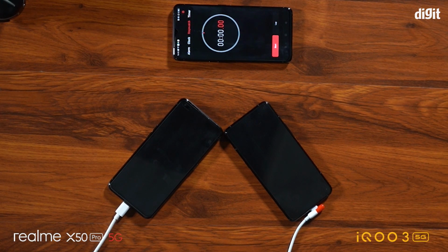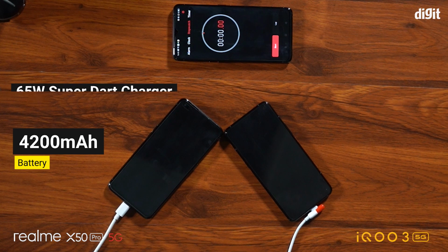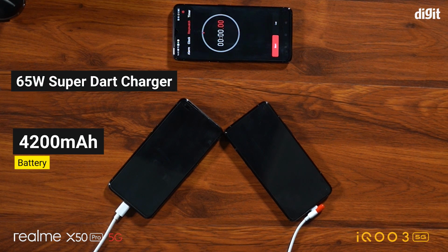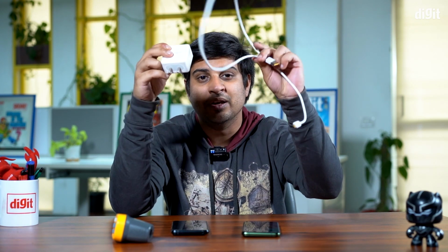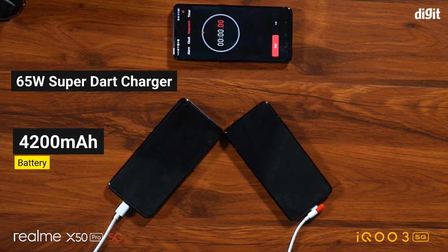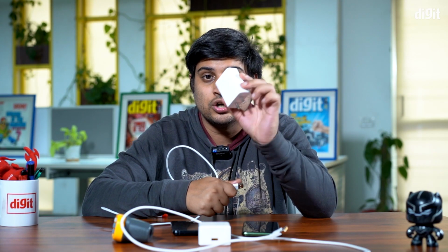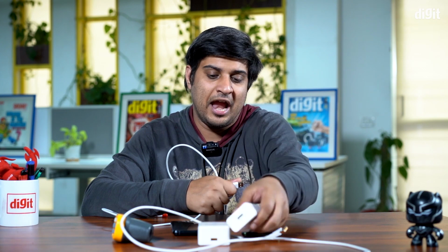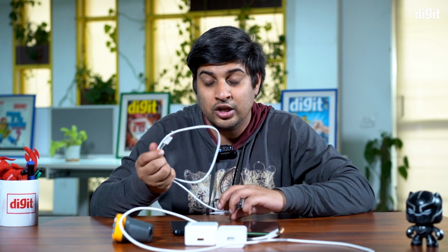because amidst all that good hardware that fills up the spec sheet, the Realme X50 Pro has a 4200 mAh battery that charges with a 65 watt super dart charger. I have the charger right here. So this is the super dart charger and this is the accompanying USB-C cable that comes. And the iQOO comes with a good 4400 mAh battery and there's this 55 watt charger that it comes with. And we're just going to see just how fast these two smartphones charge up.